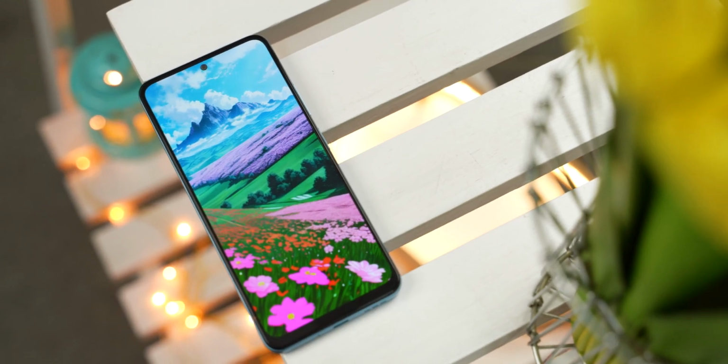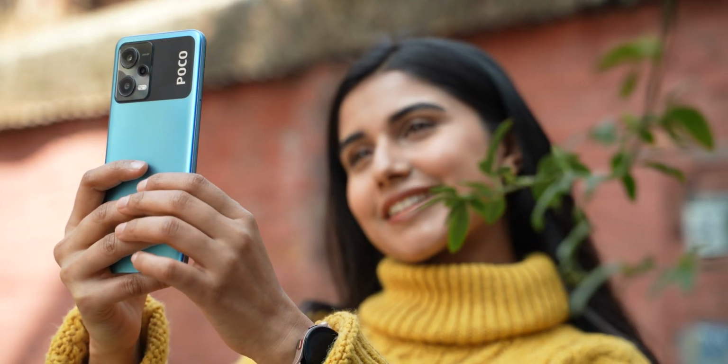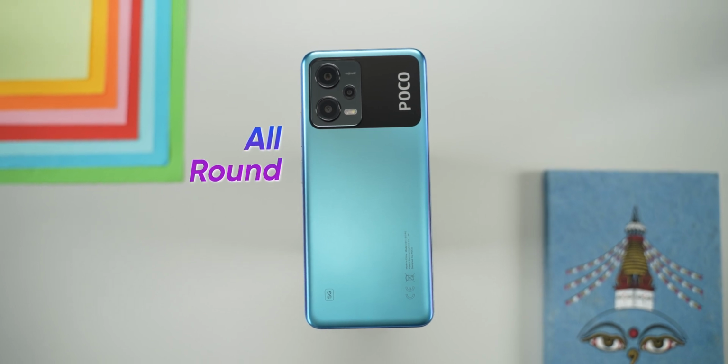Okay, to conclude this review, I believe the Poco X5 is an excellent value in the $200 price segment, or some 15,000 rupees if it launches in India. From a stunning AMOLED display to reliable Snapdragon 695 chip and decent cameras overall, it delivers in most aspects a budget smartphone should. It does miss out on a stereo speaker setup, while its design and build could have been a bit better as well. But the Poco X5 is still one of those budget phones I can call an all-round package.